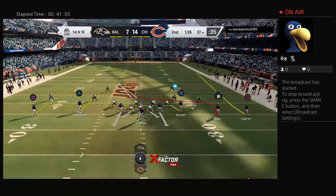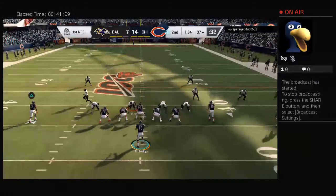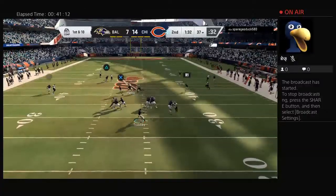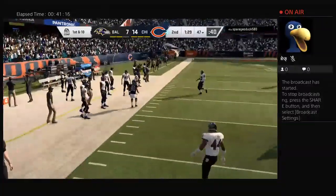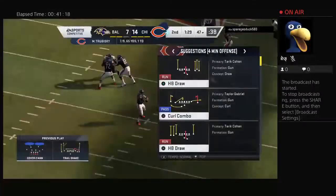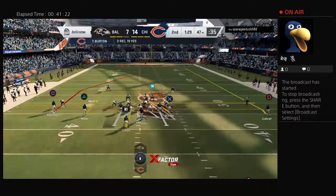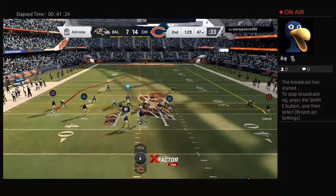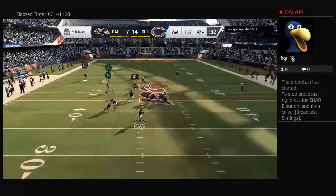Line of scrimmage, the 37 on 1st and 10. From the gun, it's Trubisky. This one into the hands of Burton. And he'll be out of bounds, but able to get it up past the 45. 10 yards on the pickup there, and it'll be 2nd down. So 2nd and inches after that first down completion went just shy of the marker.